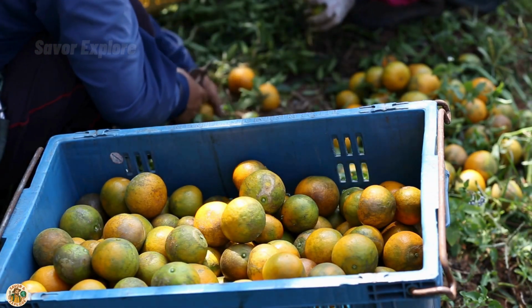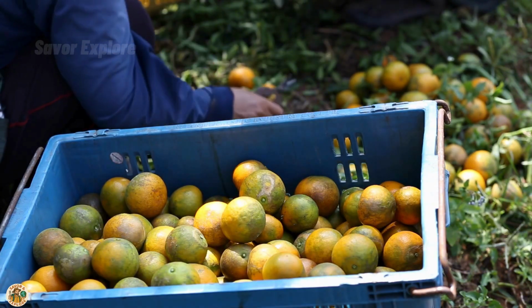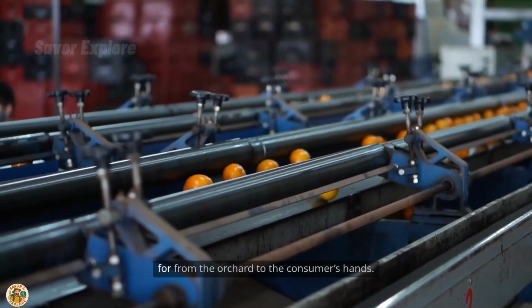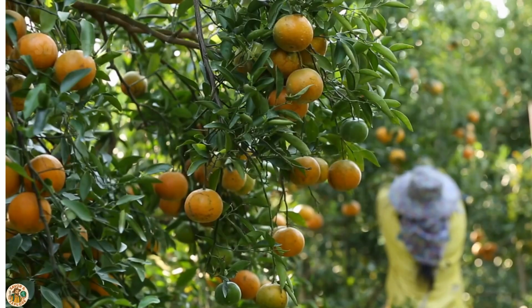Today, the United States is one of the leading producers of oranges, with an industry worth billions of dollars, where every orange is cared for from the orchard to the consumer's hands.